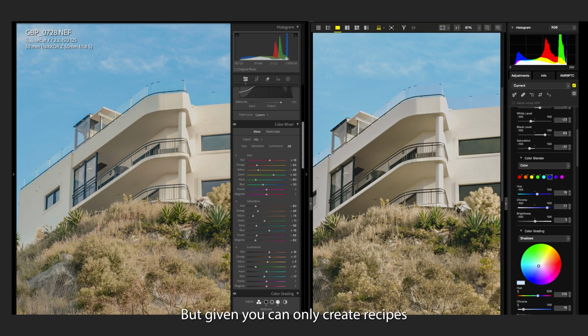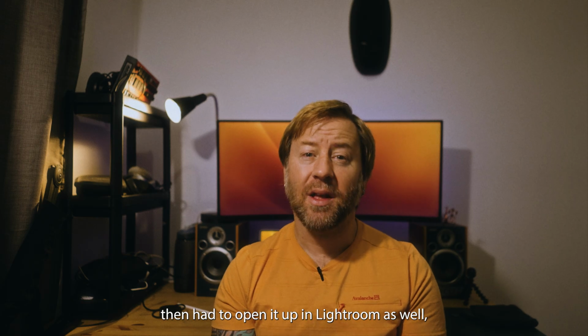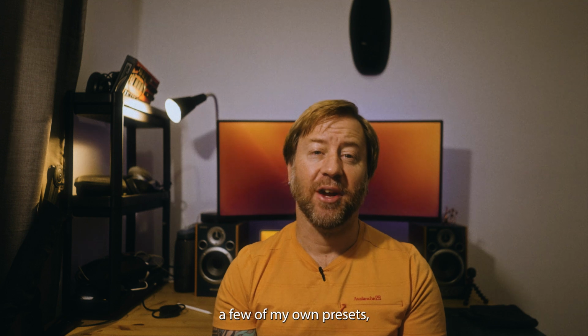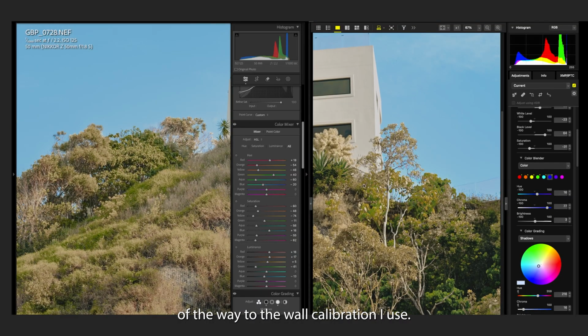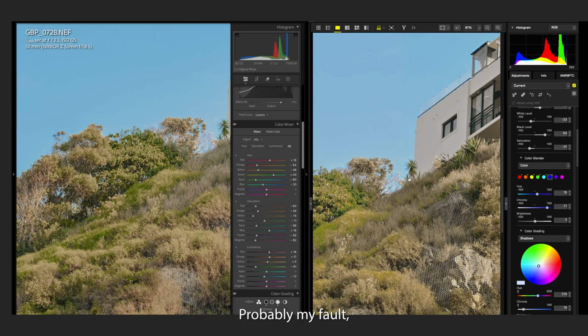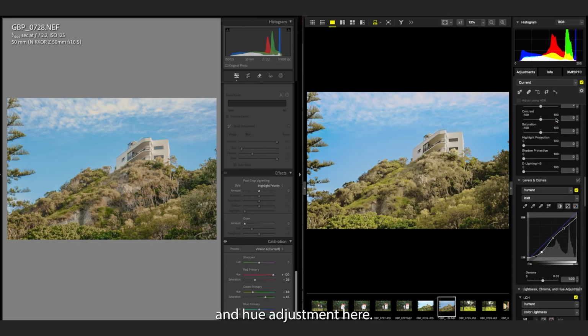But given you can only create recipes in NX Studio, I then had to open Lightroom as well, then painstakingly recreate a few of my own presets, which of course came out weird because of the ridiculous slider-all-the-way-to-the-wall calibration I used. Probably my fault. However, I found you can get around that by adjusting the lightness, chroma, and hue adjustment here.